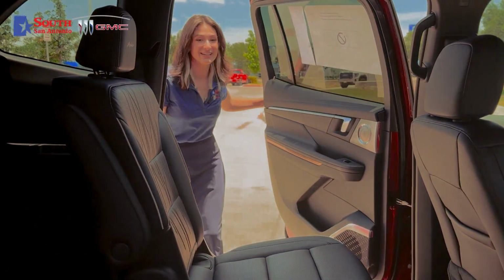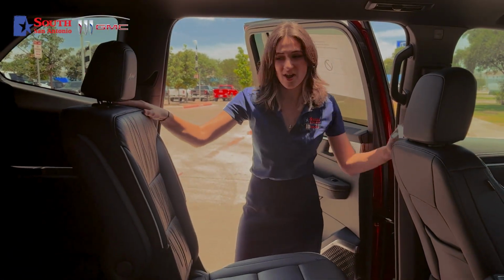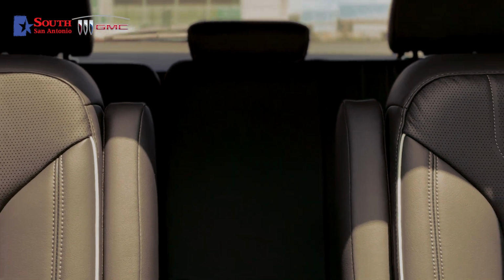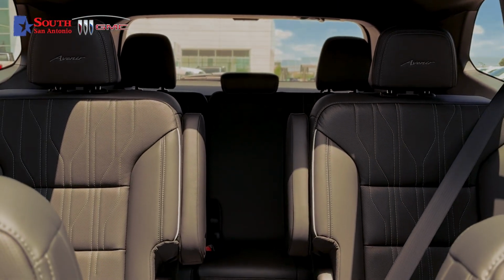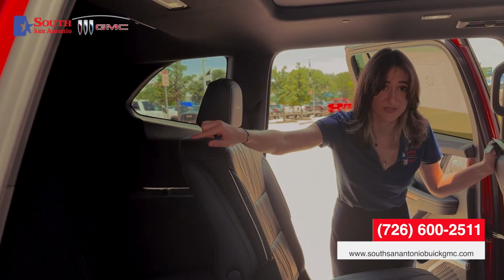Now, I'm excited to give you guys a look at the interior. The inside of the Avenir is appointed with black leather. It's called the ebony interior, along with this white stitching and the Avenir stitching on the headrest. Like I said, tons of space. You have 2nd row captain chairs with those folding down armrests. That way it's super easy to access the 3rd row.